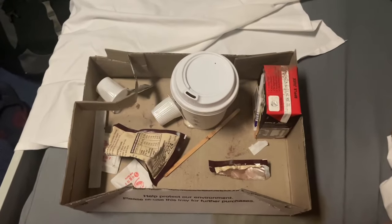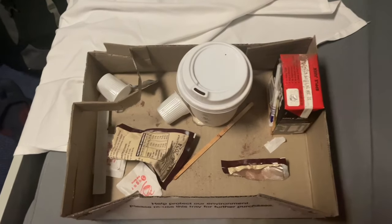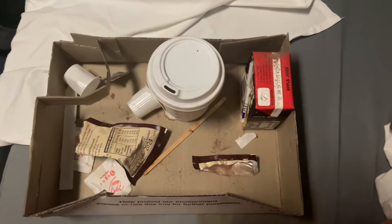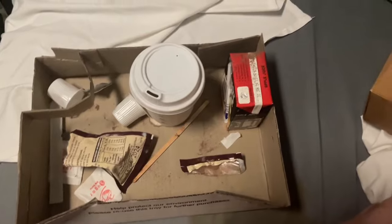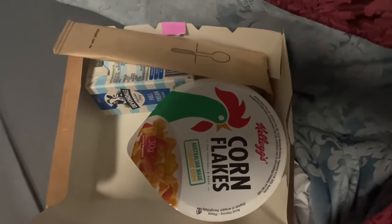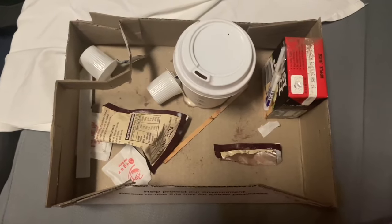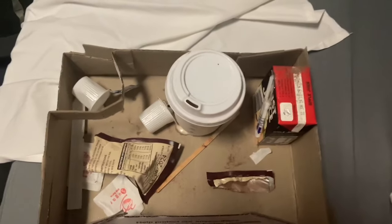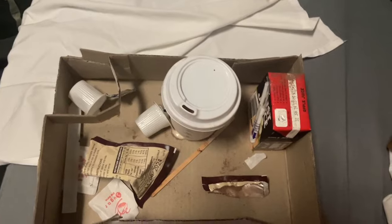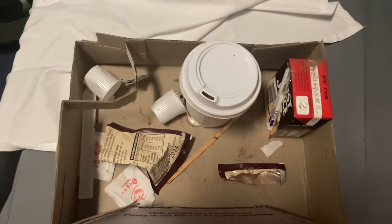And good morning, everyone. It is now about half an hour out of Brisbane, and I just got brought my breakfast by a friendly staff member. So I've got a hot chocolate, apple juice, and cornflakes, along with milk for the cornflakes, obviously. So yeah, pretty simple breakfast, but something just to get you through for a little bit, eh? Anyway, guys, I'm gonna enjoy this breakfast now. After this breakfast, I'll be getting off the train at Brisbane and we'll go from there.